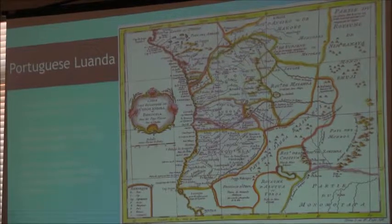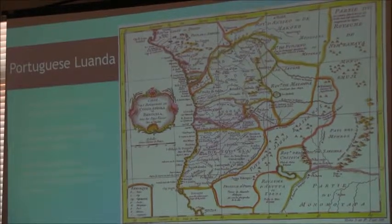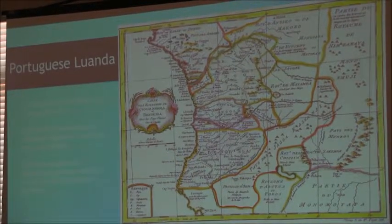If you're trying to take control of a region, you will use any destabilizing effect you can, and that's going to be a pretty useful one. We actually have a description of all of this from an English source as well.